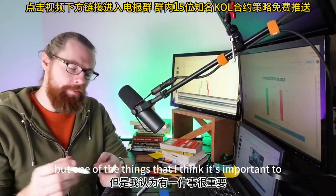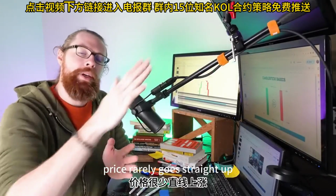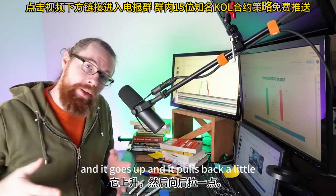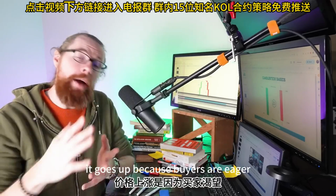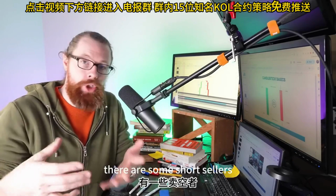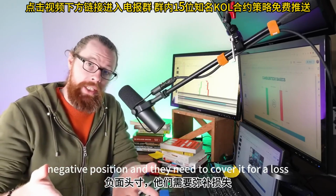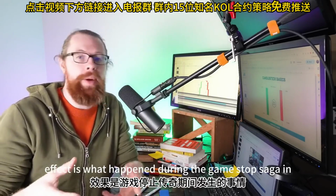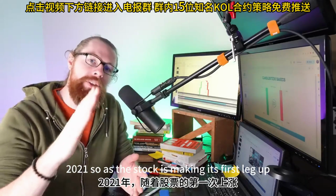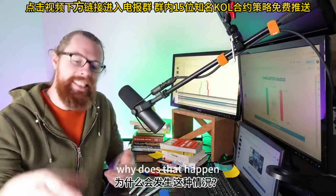But one of the things that I think is important to understand is that price rarely goes straight up. Price goes in waves. It goes up and then it pulls back a little. And it goes up and it pulls back a little. It goes up because buyers are eager, they like the stock, and maybe there are some short sellers who have a negative position and they need to cover it for a loss. That short squeeze effect is what happened during the GameStop saga in 2021. So as the stock is making its first leg up, it's moving higher, and then it starts to roll over and pull back. Why does that happen?